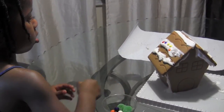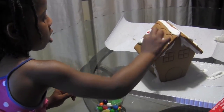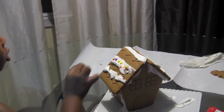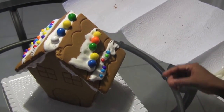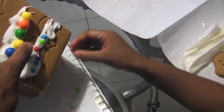Good job. I think that's it. Okay, let me eat some cookies. You don't eat. Where are we going to get more icing from? Bryce, these are too big, I think, because it's about to drop.